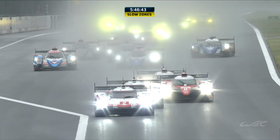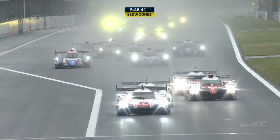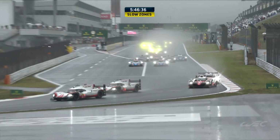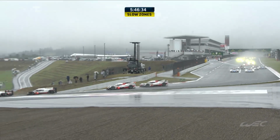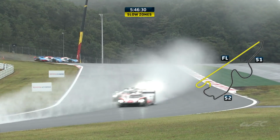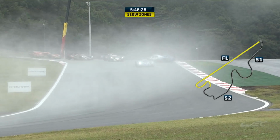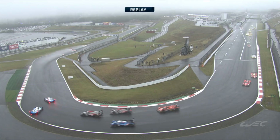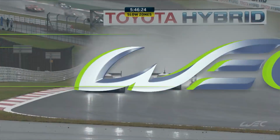You can see the LMP pole sitter weaving furiously in the middle of the picture. That's Nelson Piquet Jr. alongside him Bruno Senna. And now we get to go. The number 2 Porsche heads the charge down the hill. Toyota need to get on with this, and the number 8 car immediately is trying to do so, and a spinner behind. And that's Piquet. The LMP2 pole sitter on the outside goes around, no contact. He lost it on his own.